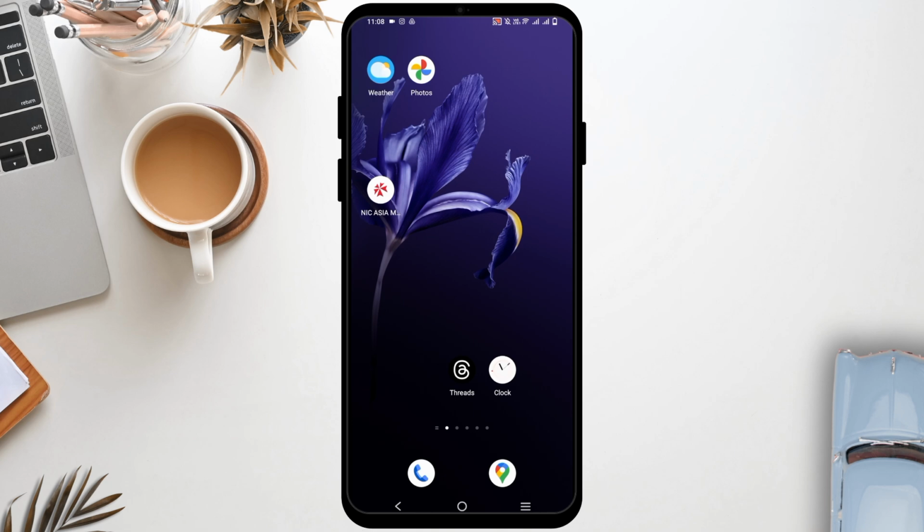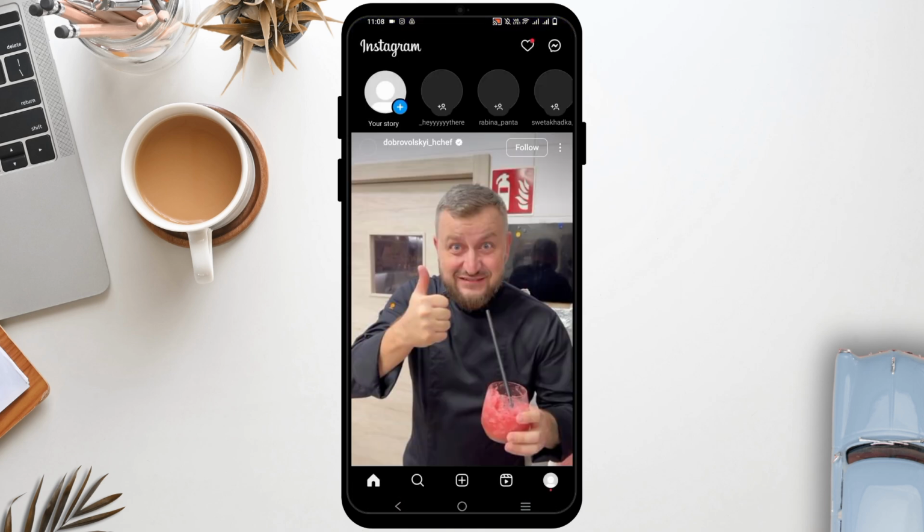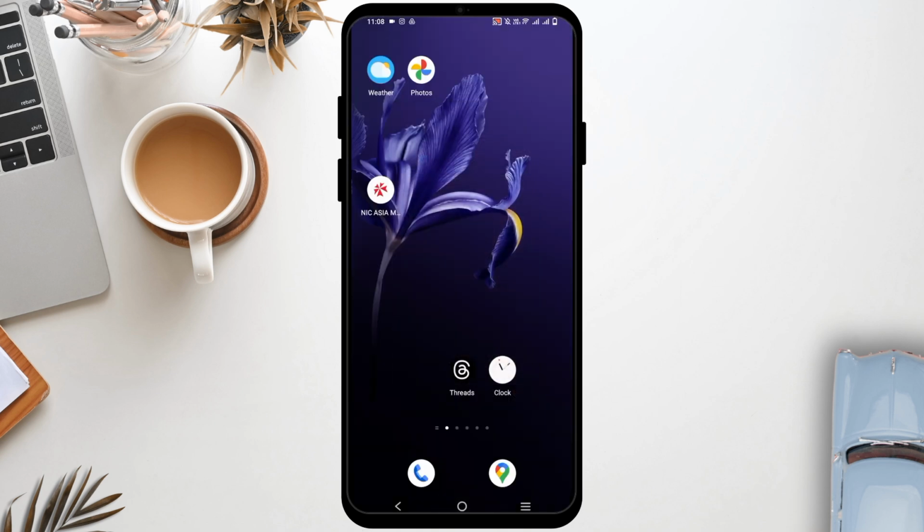If you are getting this message, "Sorry, something went wrong" on Instagram, here are some possible problems as well as the solutions. First and foremost, you have to check your Instagram server status. Sometimes the Instagram server may be down, causing login issues. If it is down, you might need to wait for the issue to be resolved on their end.